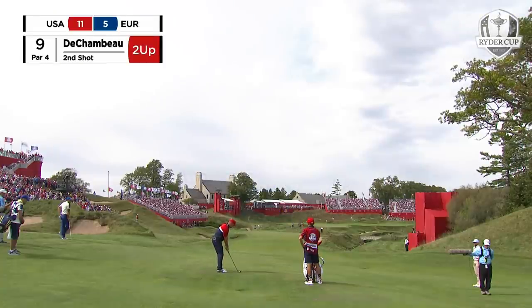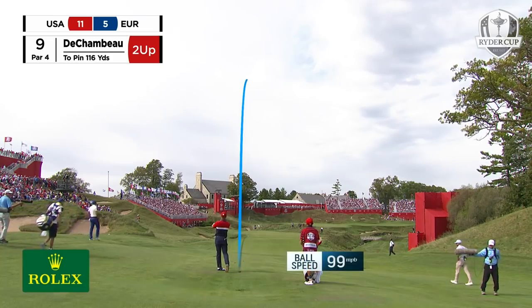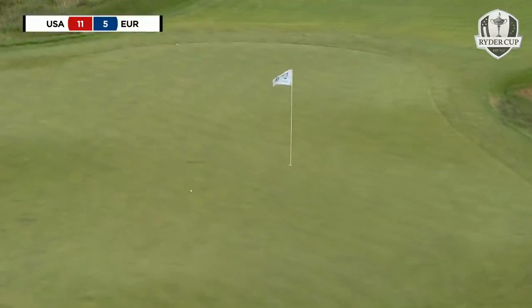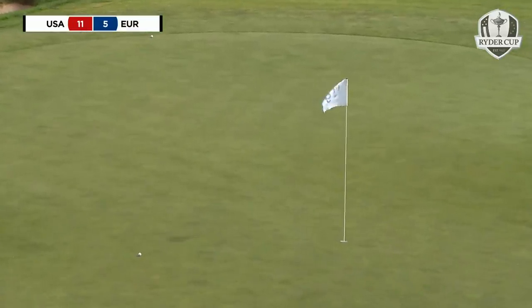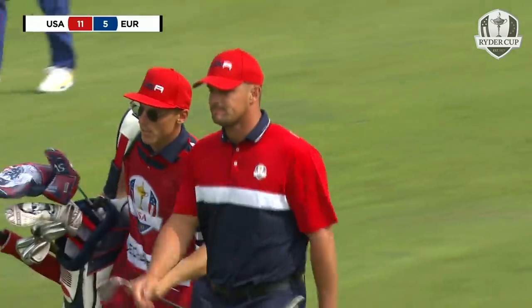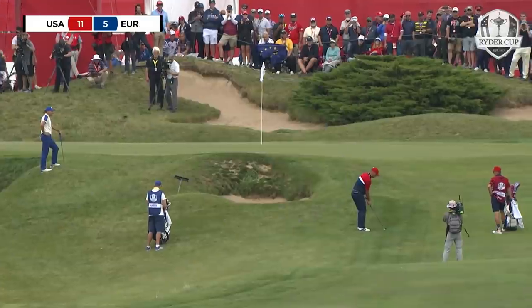Waste area, as we're joined by the 2018 European Ryder Cup captain, Thomas Bjorn. What have you made of it so far, Thomas? Yeah, it's a tough morning. I've gotten a bit used to this American team playing this well. Scottie Scheffler pretty much sums it up, starting with five birdies in his first six holes. That was a poor putt.